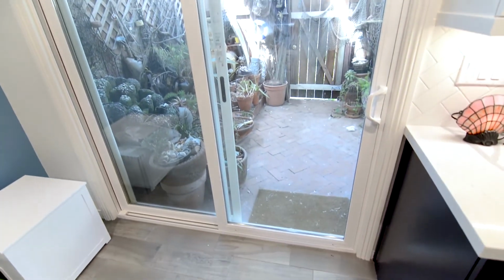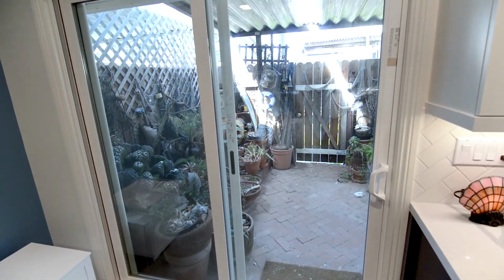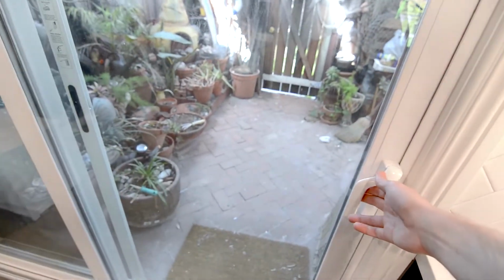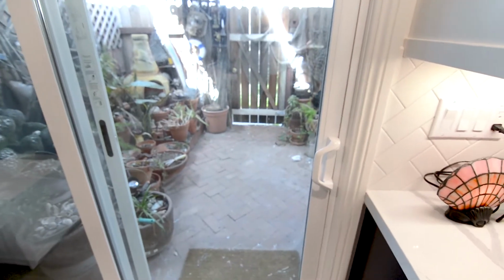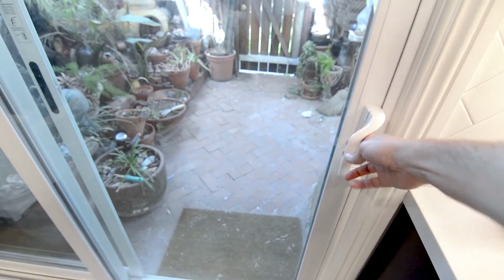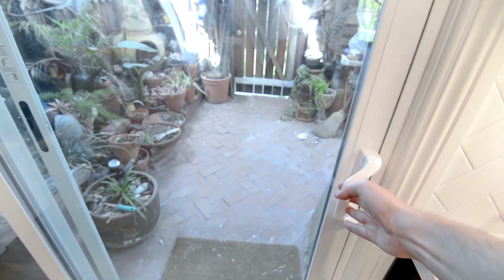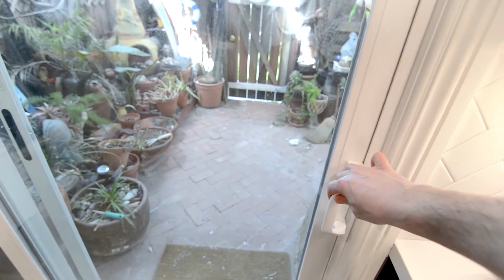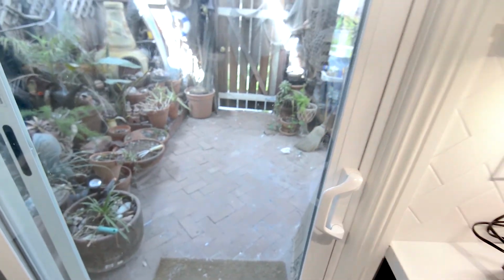Also, next to the kitchen, we installed the new patio door. This is a slider door by Milgard. And this has a really cool way that it locks and unlocks. So the handle is the lock. You just pull it and it unlocks, and then you can open the door and then close it and you push it to lock. Now it's locked.